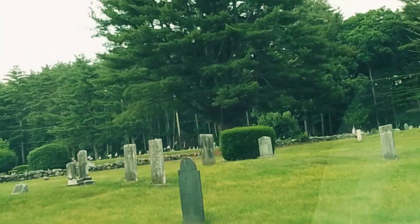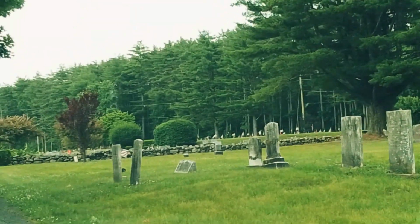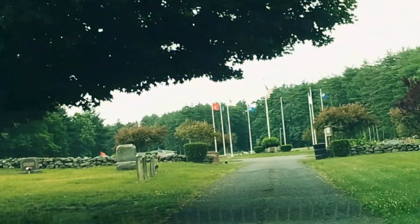And you can see they're kind of spread out from one another. That's a sign that a lot of the stones have decayed away.